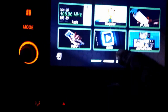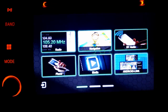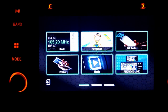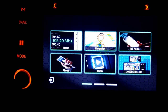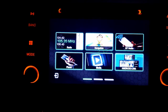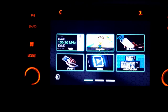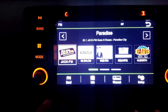That's the reason I switched from my OEM navigation that came with the car to this, because you have the capability of doing all this internet, a lot of features, Bluetooth, touchscreen. You can stream video from YouTube and use the internet using Google Maps, all those good stuff. That's why, and it responds very quickly.